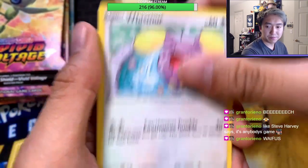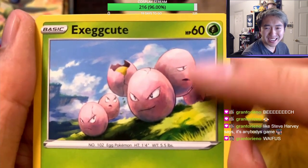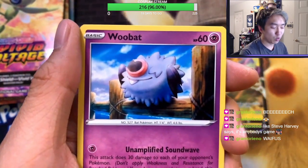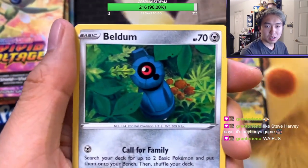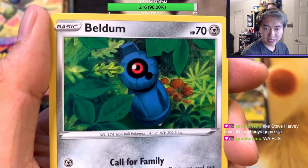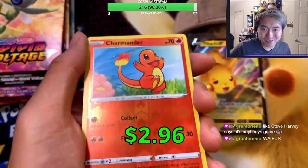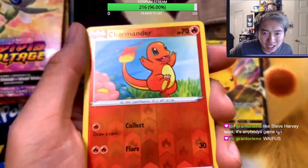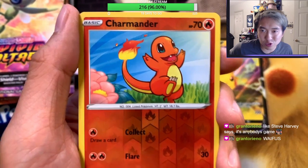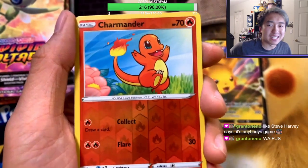Another Whimsir. Execute. This guy looks so sad. He looks so sad. It's because his brother is like skulls bashed in. Next is going to be a Woobat. Beldum. Spooky Beldum right here. Just looking at you, staring at you. A Reverse Hollow Charmander. Fuck yeah, guys. This is probably worth a little bit of money. Because Reverse Hollows and Charmanders and, you know, Charizard and anything Charizard is worth some money. So we got a Reverse Hollow Charmander. And come on, give us the Pikachu, please.